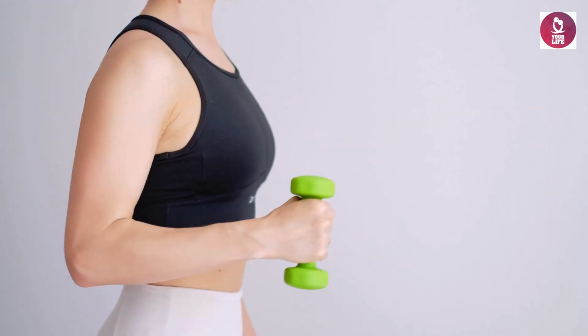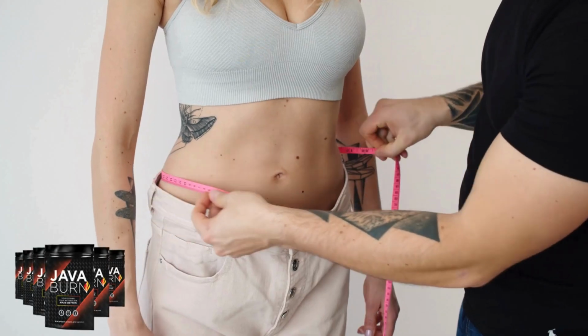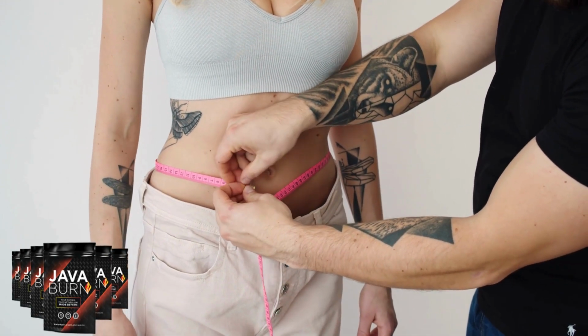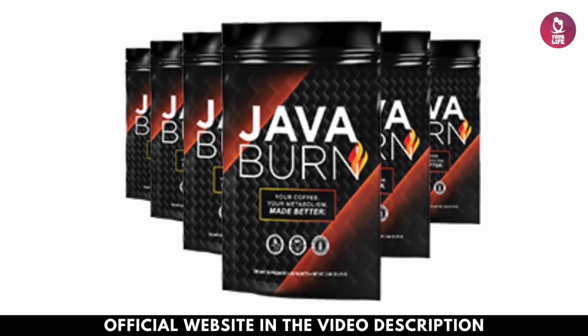In summary, Javaburn emerges as a comprehensive dietary supplement aiming to enhance weight loss. Its unique blend of ingredients works together to elevate metabolism, reduce fat reserves, and aid in appetite control, making it a promising ally for those on a weight loss journey.